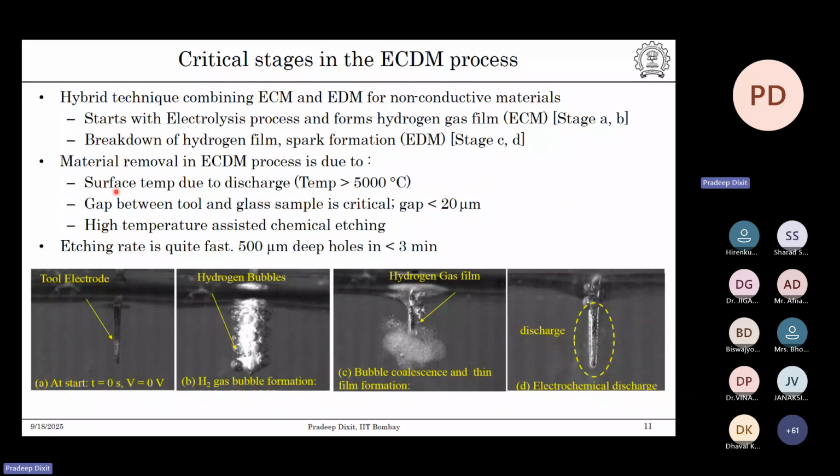So there are two important things. Material removal is happening mainly because of temperature assisted chemical etching. Now if you want to achieve a high temperature, you need to keep the sample very close to the tool. That's why I said the gap between the tool and glass sample is very, very critical. As per our research, it has to be less than 20 micrometer.